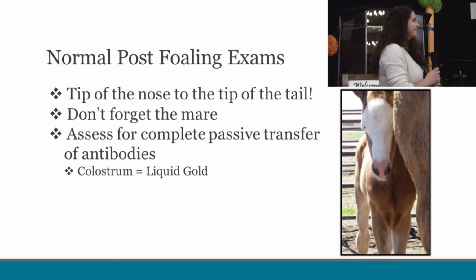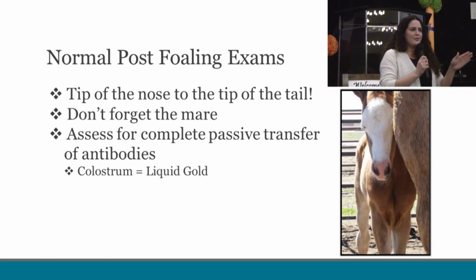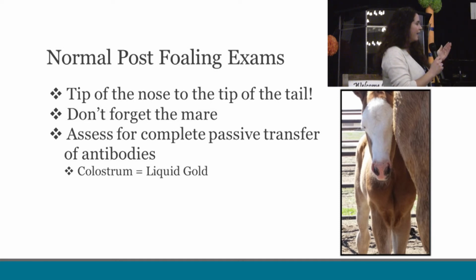So, this is a happy picture. This is a picture of a foal that went through its 1, 2, 3 stages of labor, went through its 1, 2, 3 rule, made everything happy, hiding behind mom. And now we need to do the normal post-foaling exam, okay?